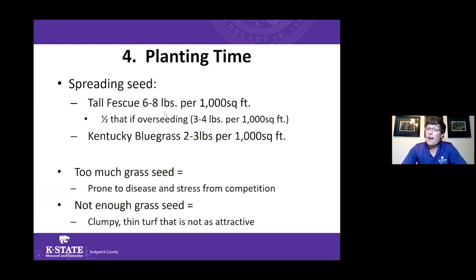When we're trying to figure out how much grass seed we need at planting, if we're planting a brand new lawn, we're starting over, typically we need 6 to 8 pounds of tall fescue for every 1,000 square feet that we're going to plant. If we're overseeding, again, we're using half of that amount, so we only need about 3 to 4 pounds of tall fescue seed for every 1,000 square feet that we're going to plant.